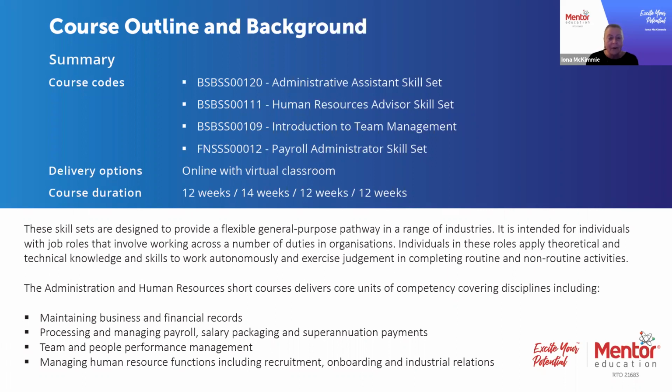I think one of the most exciting things about this group of short courses is that they're all open entry. So students with any background are able to enter into the courses and develop their skills and knowledge in these areas. Of course, we do have some entry requirements, as we always do, but they are open entry courses.